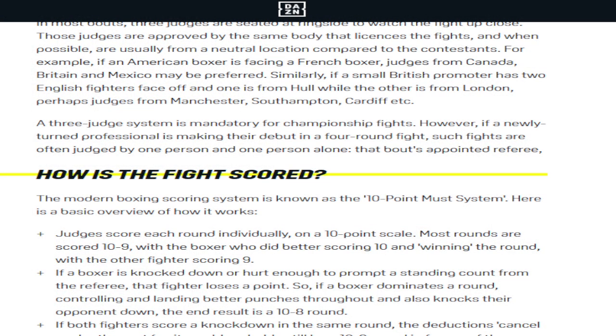So, this is about boxing, okay? How is the fight scored? Now, I didn't pull up 10, 11 articles like I normally do and then draw the similarities across all the articles and then initiate my conversation. I just pulled this one up. I apologize for not doing better research, but this is good enough. It talks about the modern boxing scoring system is known as the 10-point must system.